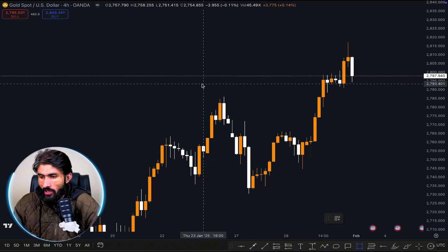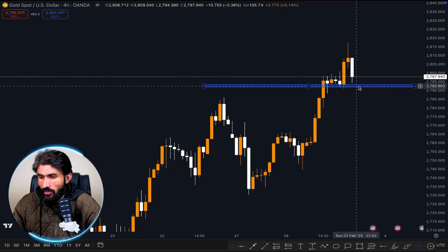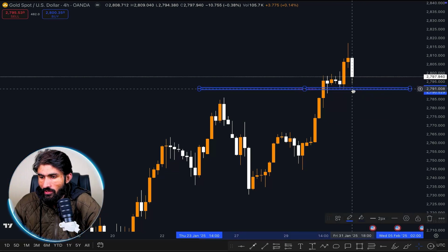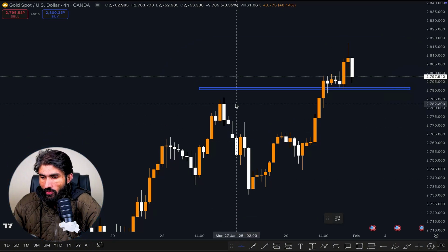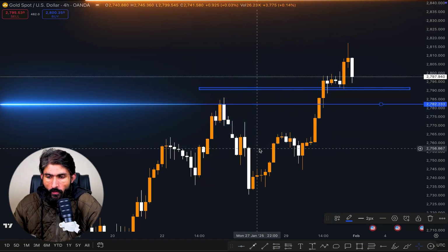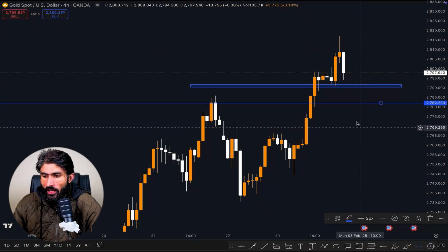So on the downside we have this area, and if you just adjust it a little bit, 290 is the good zone. I would say this is another very good area as well, even though it is a minor zone. In terms of gold, I'm still bullish.